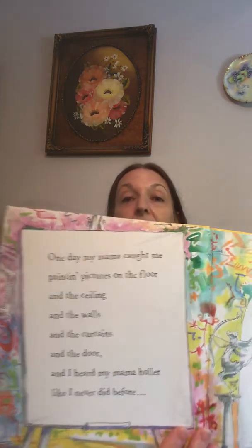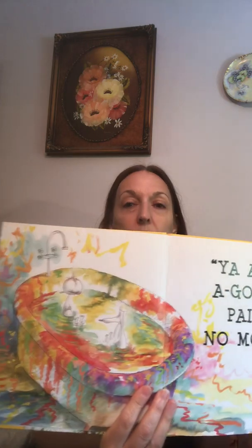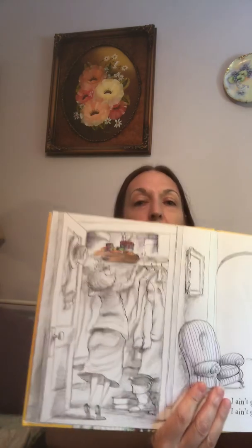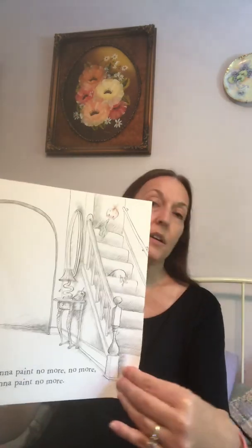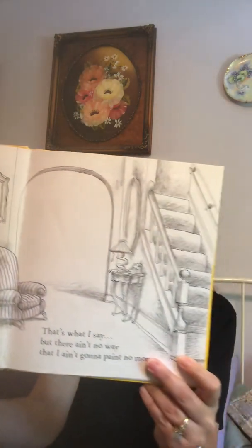I ain't gonna paint no more. One day, my mama caught me painting pictures on the floor and the ceiling and the walls and the curtains and the door. And I heard my mama holler like I never heard before. You ain't gonna paint no more. I ain't gonna paint no more, no more. Ain't gonna paint no more. That's what I say, but there ain't no way that I ain't gonna paint no more.